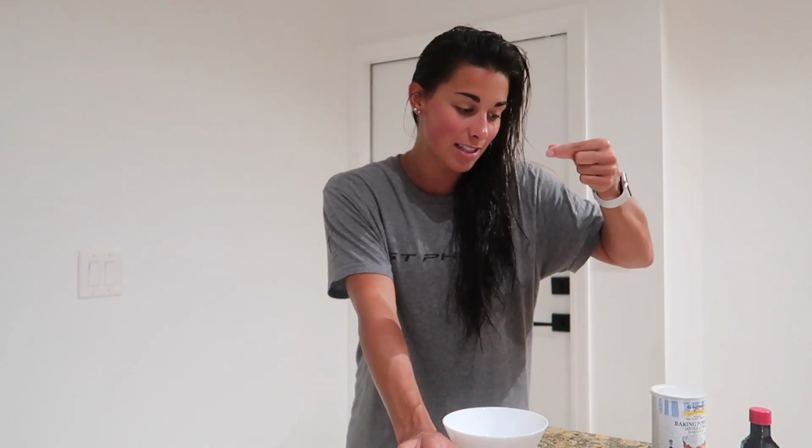And then you're also gonna need some baking powder, some vanilla extract, and then if you're like me, some dark chocolate chunks. And then you are gonna need a ½ teaspoon measuring spoon.